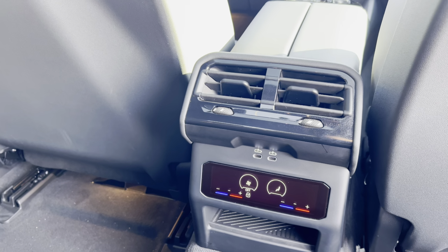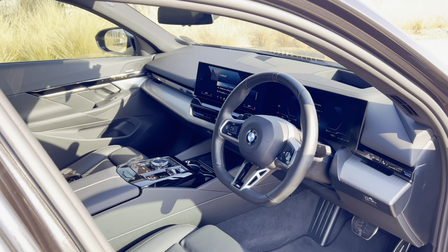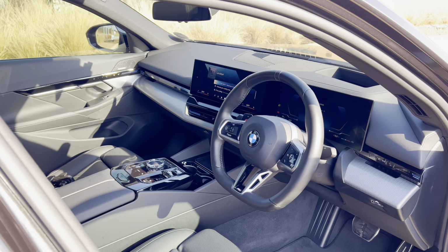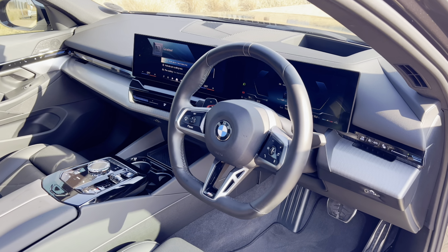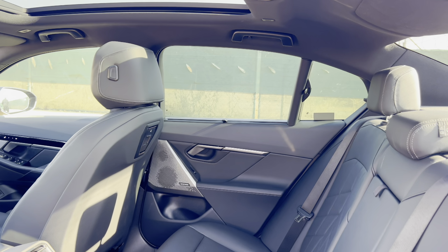A really cool steering wheel. It's chunky. BMW make these chunky, flat-ish bottom steering wheels, which I think are quite cool. It doesn't feel light at all, regardless of the driving mode. So that is cool. No heated seats, okay.